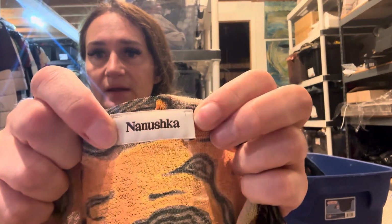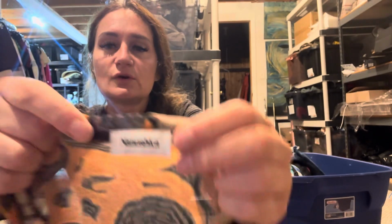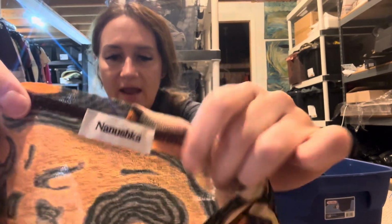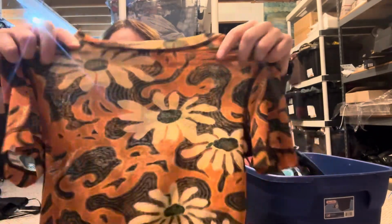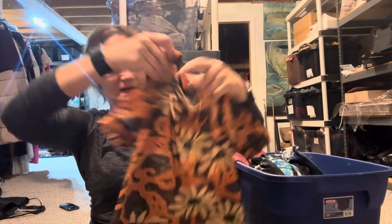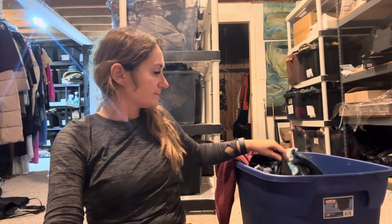This is another bolo brand, so pay attention. Nanushka. This is listed for 100. I mean, that's crazy. A little semi-sheer top.